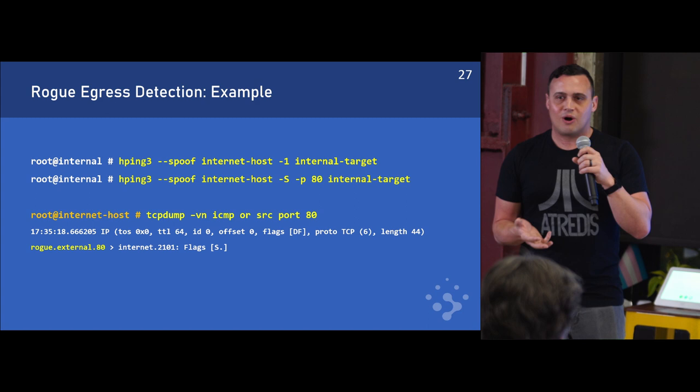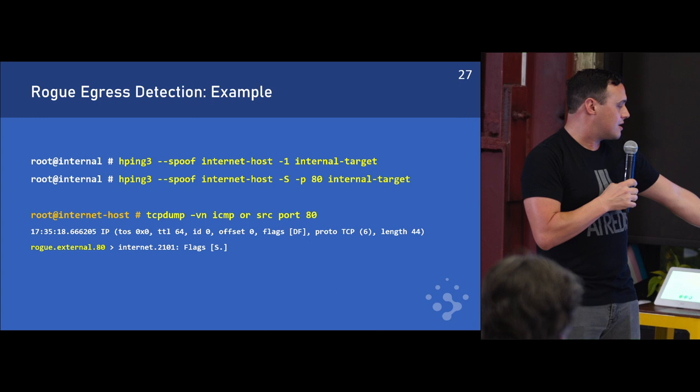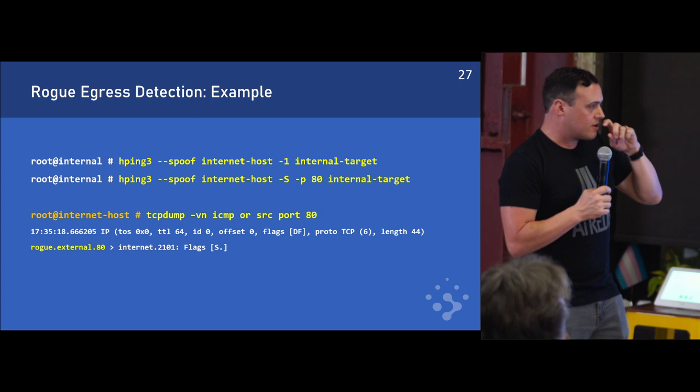All you have to do is sit out there on the internet, wait for the packet to come back in, and you know exactly which egress gateway that internal machine is now hitting you on. And there's some techniques for that where you can identify which host it was as well.